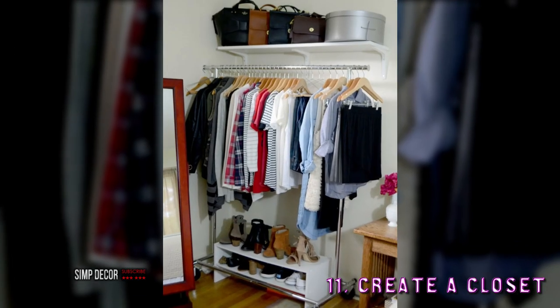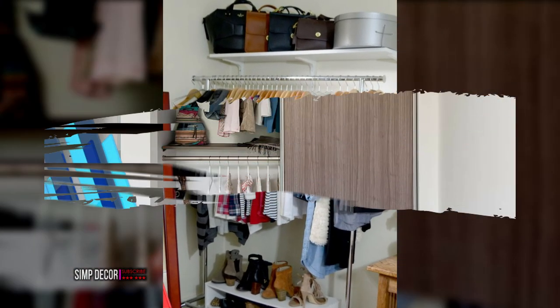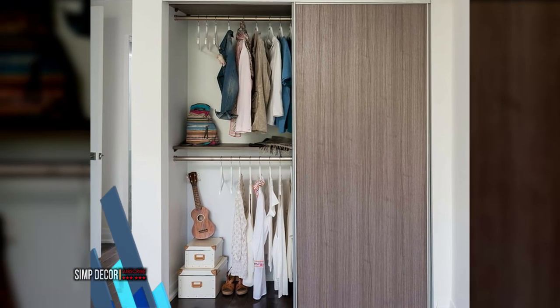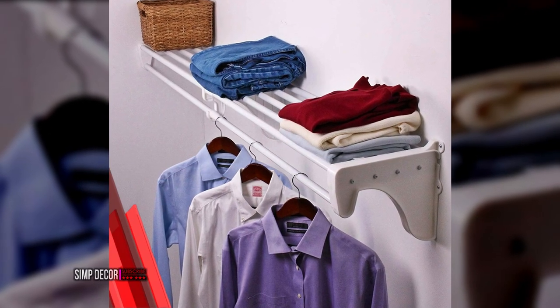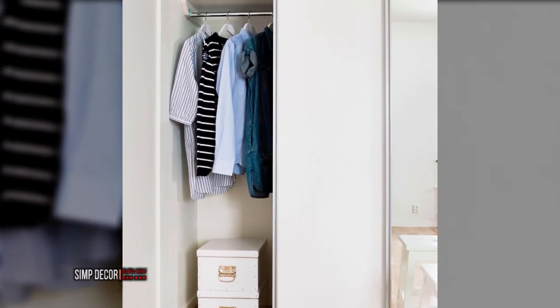11. Create a closet. Do you have an extremely tiny closet or no closet at all? It's time to DIY. Install a custom armoire or build storage shelves with space for hanging racks and cabinet drawers. If you don't have the space for a full closet solution, go with a budget-friendly garment rack.